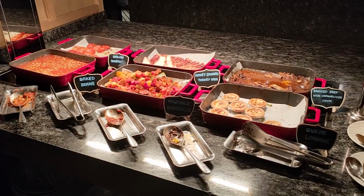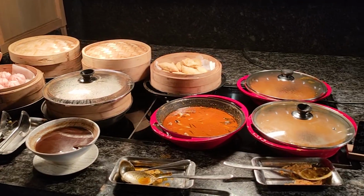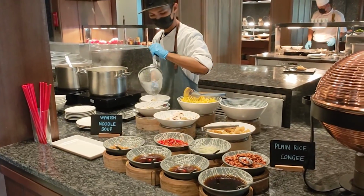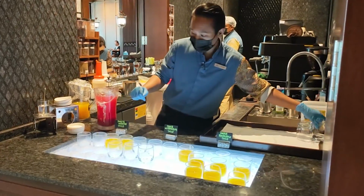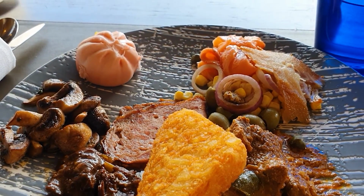So now we are at the Chumel restaurant having our breakfast. Their breakfast over here is quite good. We can see that there is a lot of variety. One thing that I really like about here is that they are not using white plates. They have these nice-looking plates that actually enhance the dining experience. It's something very different from any other restaurants in any resorts.